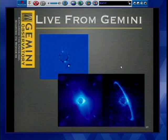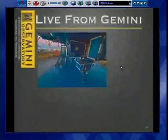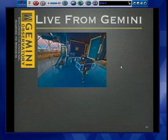And then down below, you can see a system where there's a ring of dust around the star. And especially on the right image, you can see that ring of dust where a planetary system, we think, is forming. And this is what the instrument looks like. It's that instrument down on the bottom. There are several instruments in this picture, but this is the bottom of the telescope where the instruments are located. And you can see a person standing there at scale.